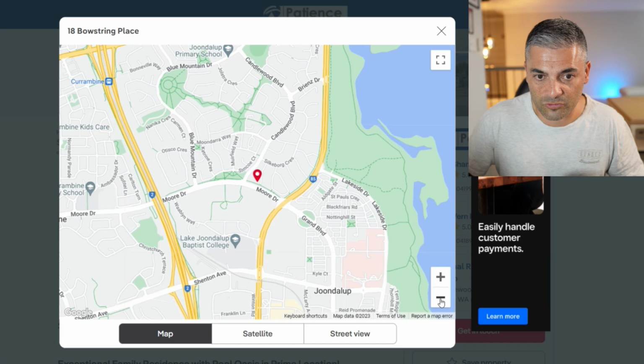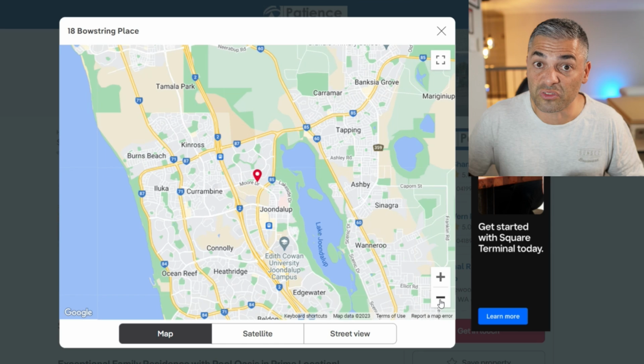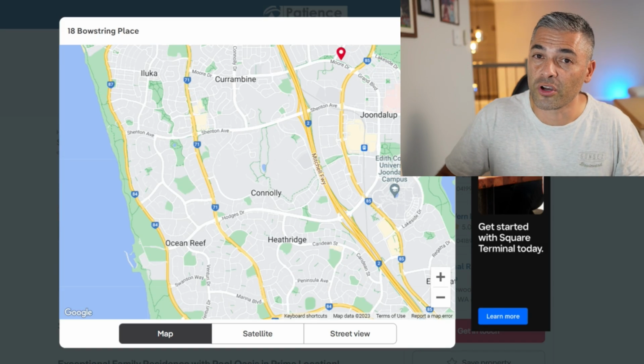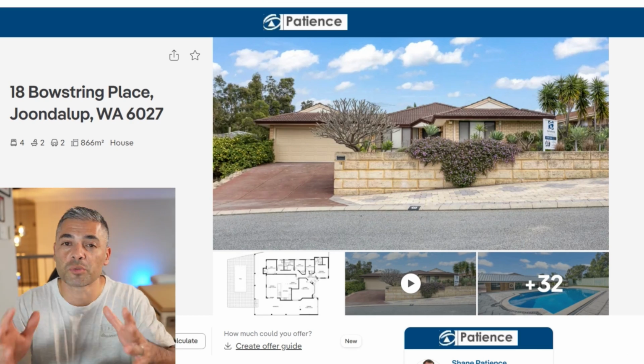Let's take a look at the map. Reasonably close to train lines and big highways, universities, and most importantly, I guess the beach. That's what people move to Perth for, right? How much would you pay for this particular property?